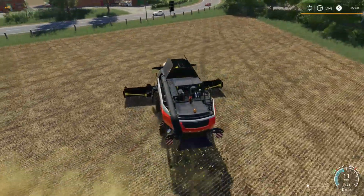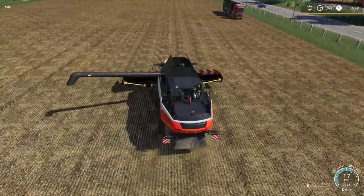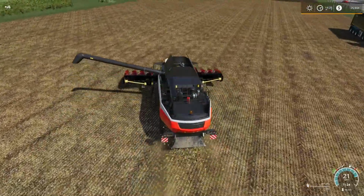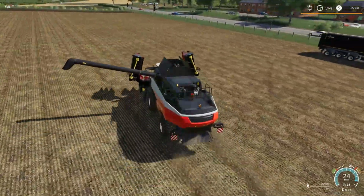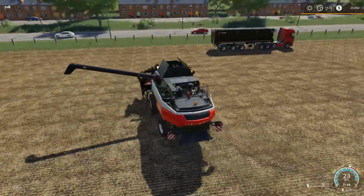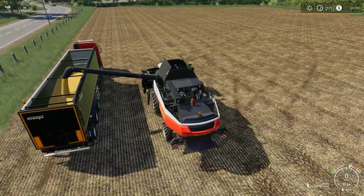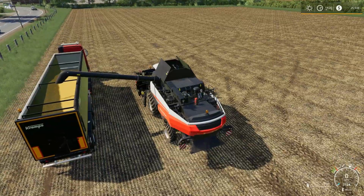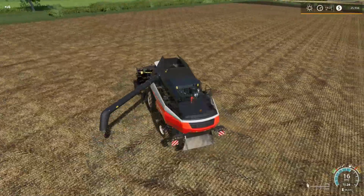There we go. Put this little bit of corn into our beautiful trailer. Fold up our header. And then we can get all set up to go harvest the wheat. Now, like I said, the wheat is going to go right on up to the chickens. The chickens could use some food.